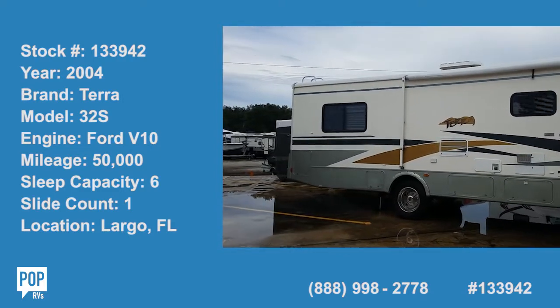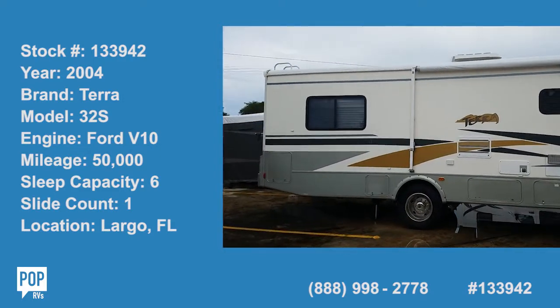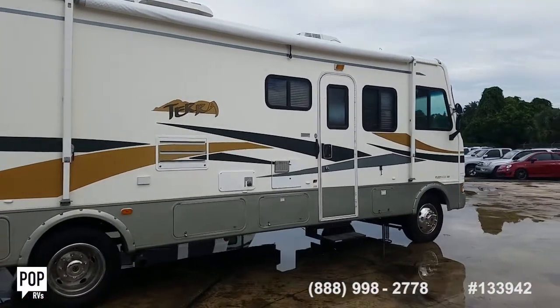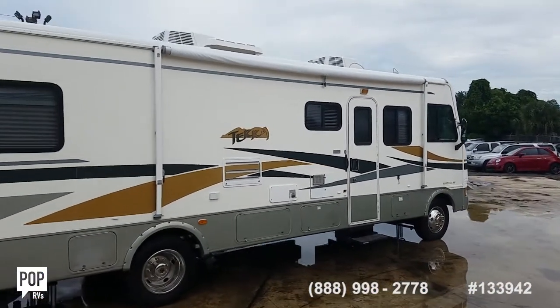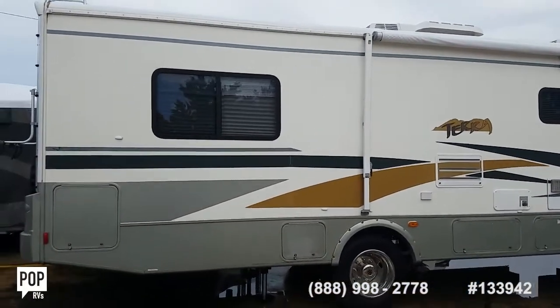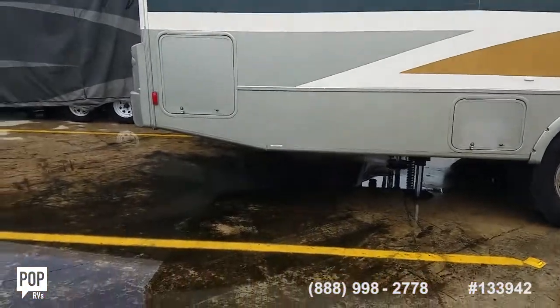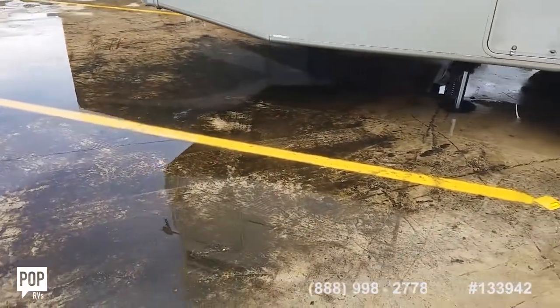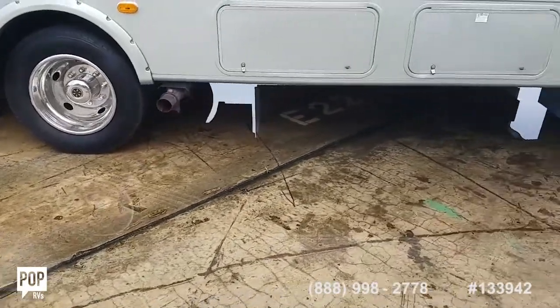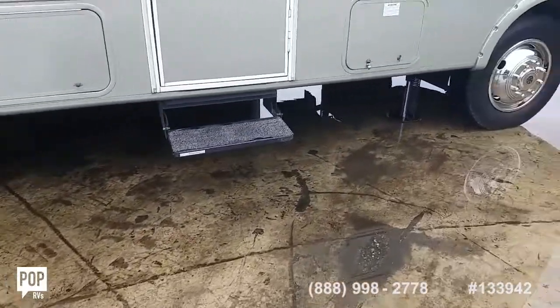We're looking at a two-owner Fleetwood Terra, the 32S model. Nice size Class A. Dual AC units, leveling jacks, tons of storage. Generator's purring away right now. Good overall condition, inside and out.